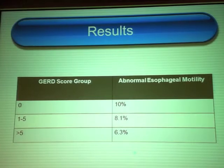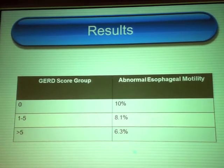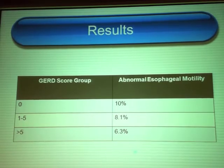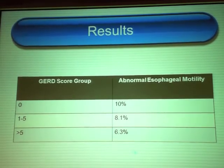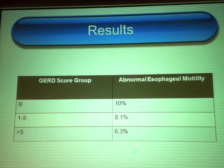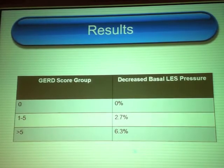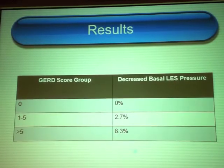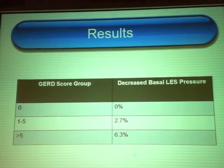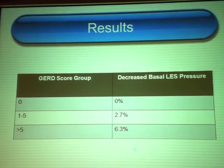And we also analyzed abnormal esophageal motility, which we defined as a simultaneous esophageal motility with a velocity of over 6.25 centimeters per second. And this was seen in 10% of patients with a GERD score of 0, 8% of patients with a GERD score from 1 to 5, and 6.3% of patients with a GERD score of over 5. And thus, abnormal esophageal motility was fairly consistent across all GERD scores. And decreased basal LES pressure, or pressure below 13 millimeters mercury, wasn't seen at all in patients with a GERD score of 0. It was seen in 3% of patients with a GERD score from 1 to 5, and in about 6% of patients with a GERD score of over 5.